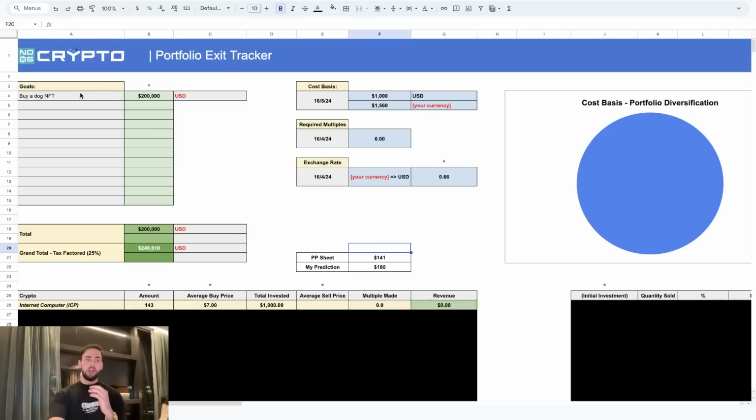So again, we're going to buy a dog NFT here for 200K after tax. That's going to be about 250K. That's our reasoning to turn 1K into 250. We want to buy a dog NFT like a complete Tangem.